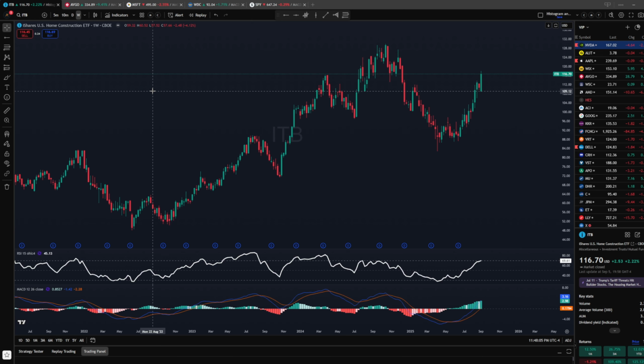Now let's take a look at housing and consumer linkages. ITB and XHB had great weeks. I like these on pullbacks, but not chases. A 2 to 5 day fade into rising support is ideal.